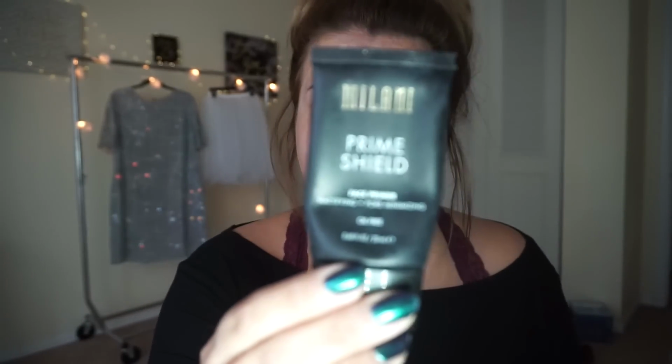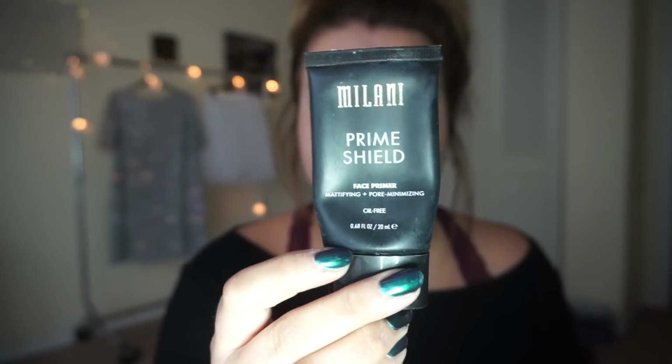I'm at the end of this primer, and this primer is my absolute favorite. This is the Milani Prime Shield Face Primer, mattifying and pore minimizing.